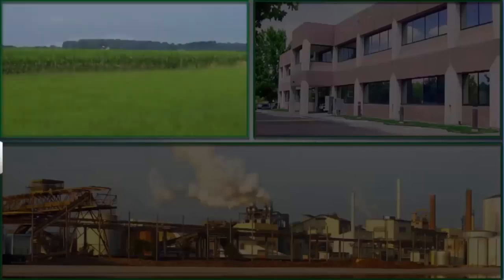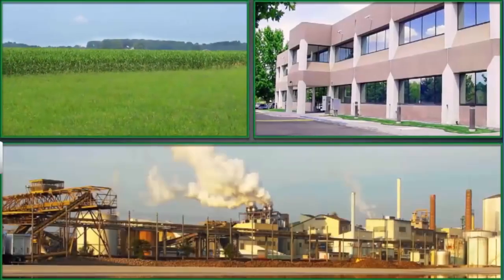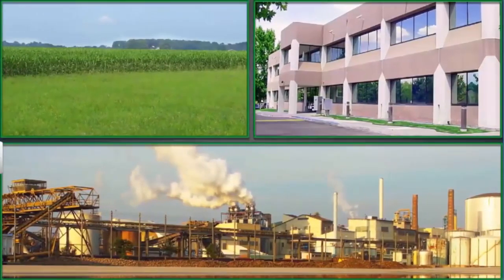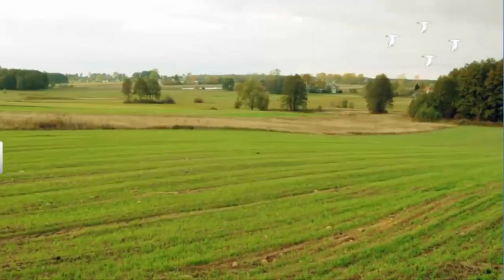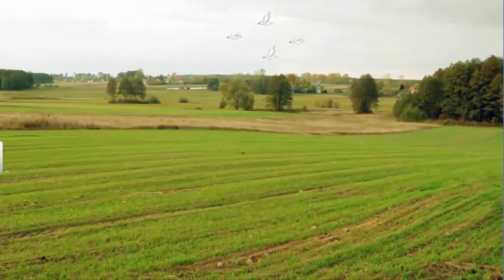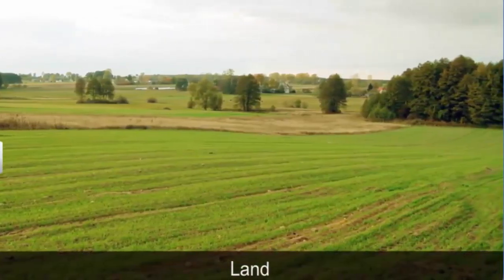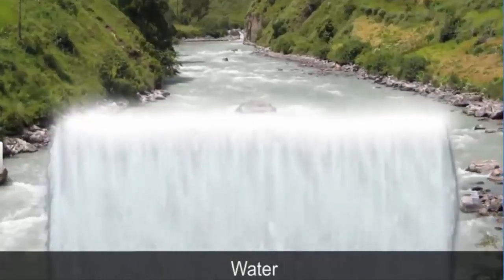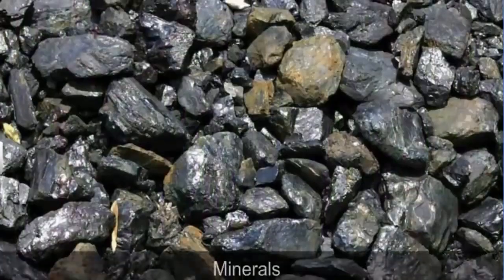Whether you want to produce a crop, set up an office, or build a factory, you will need some place to do so. Thus, the first requirement for production is land. Land as a production factor also includes other natural resources like water, forests, and minerals found in the earth's crust.